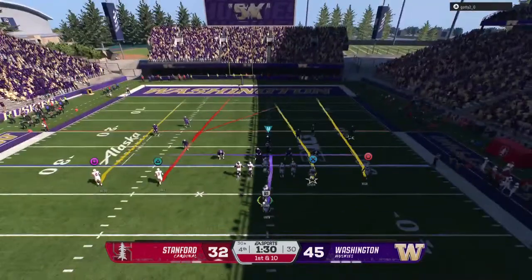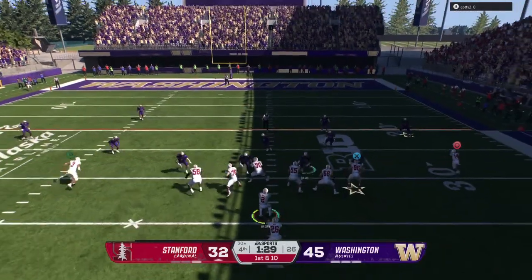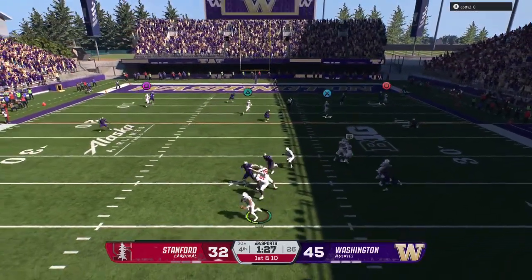The clock is your friend, right? You want that thing to tick. You're up in the fourth quarter, but you don't want to sit back and prevent, because you've heard the saying, you really just prevent yourself from winning.